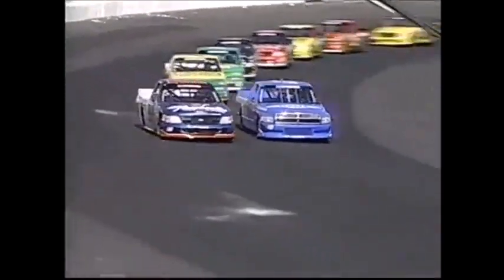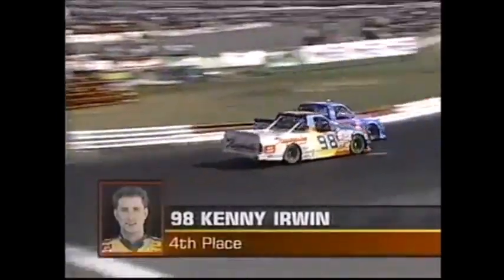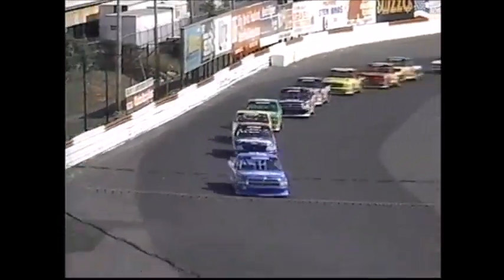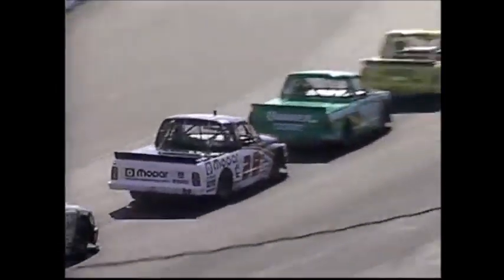Again, Irwin and Dockett right there, and Michael Dockett, who was quickest in practice today, will grab fourth spot away. Dockett was quick in practice, though obviously didn't qualify on the Busch pole and started instead at fifth. Dave Rezendes there in the 35 has a lot on his mind. His mom has been very, very ill, and Dave Rezendes has that on his mind as we ride with Bob Keselowski.